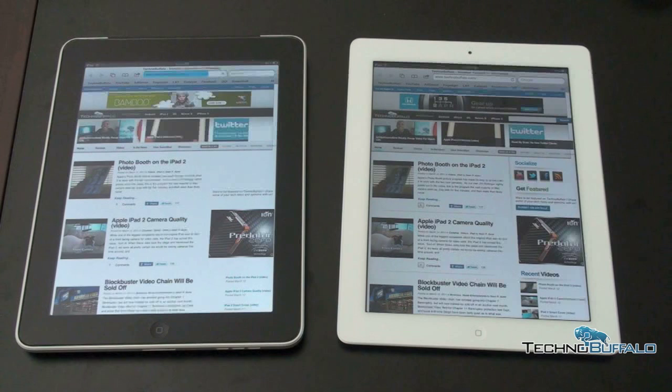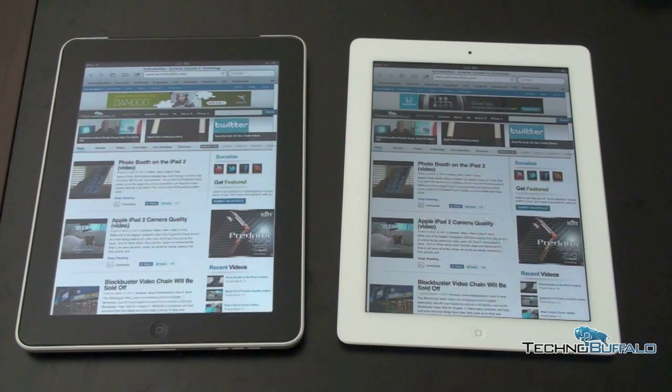Let's go ahead and load the YouTube channel. So that'll be youtube.com/John4Lakers, and let's see if there's any sort of speed difference here. And this is still loading, and now it is done. So let's go ahead and try and get both of these to load at the same time and see if there's any sort of speed difference.